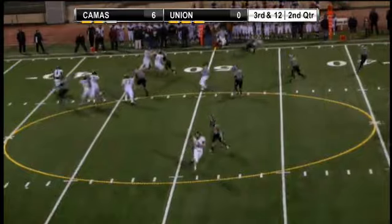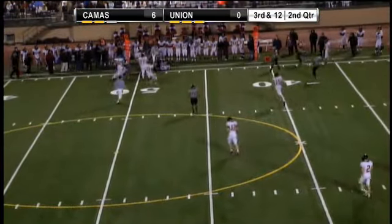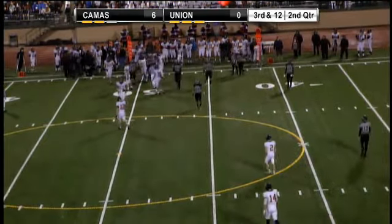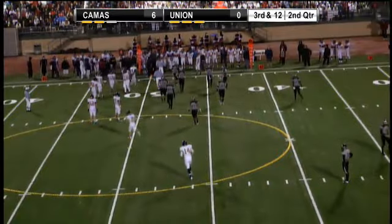Play action a lot of times, try to run a wheel route. That's well covered, and Hennessy will have to sprint it. They were trying to run Beasley down the sideline, and Union covered that really well. Union's done a very good job defensively thus far, just containing Beasley.